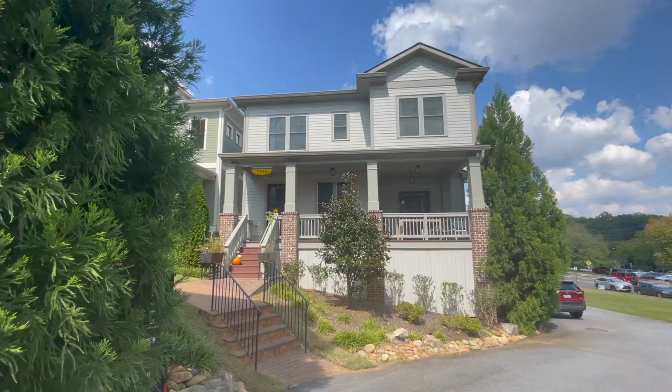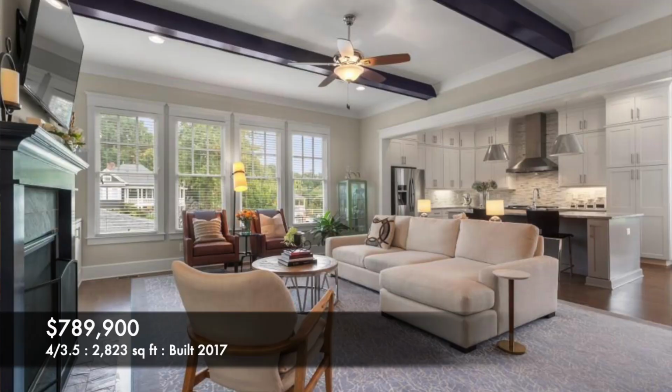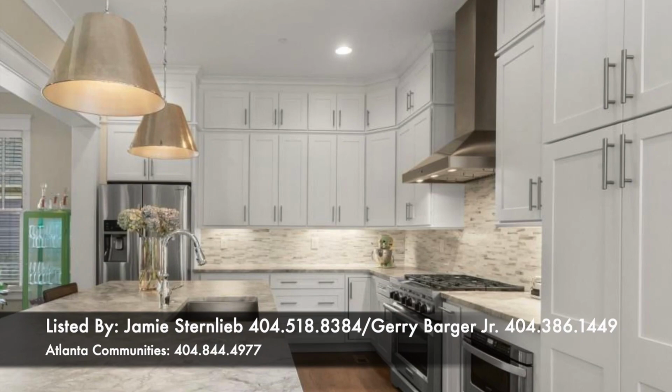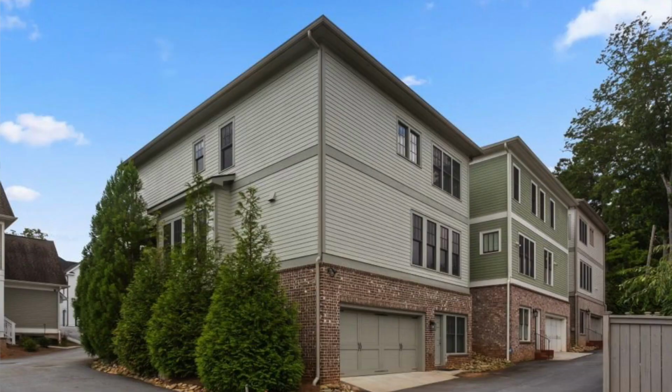So let me show you some examples of the interior space. These were built in 2017. This is a 4-bedroom, 3.5-bath. It's 2,823 square feet. You'll see that it has a large living space that opens to a white kitchen. It has a sizable master bedroom and a large bathroom, but it doesn't have a backyard. So if, like I said, old homes are not your jam, there is new construction and it's popping up everywhere here in the Grant Park area.